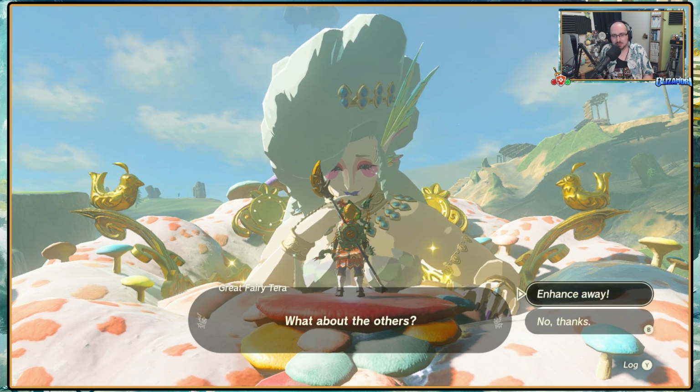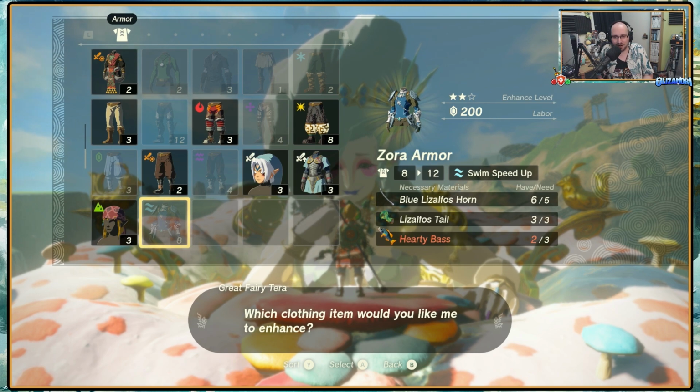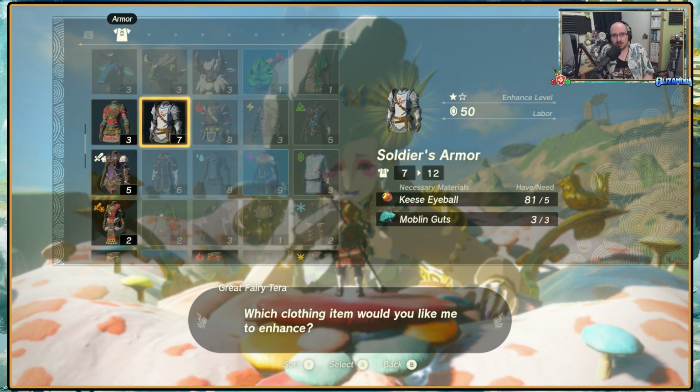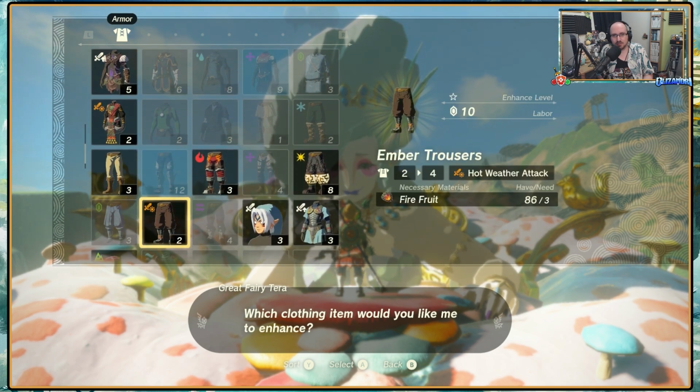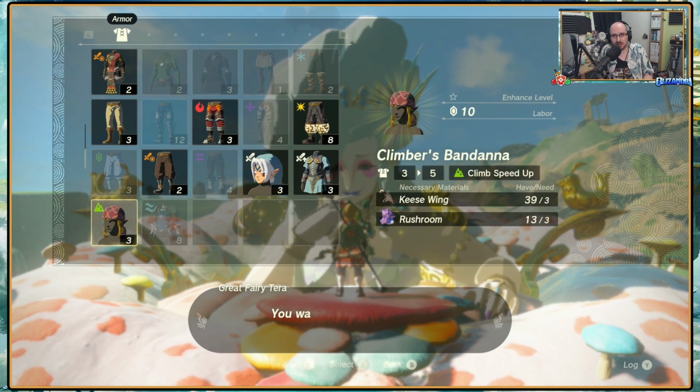Okay, armor isn't a bad base amount. Let's see if we can go again. Okay, we need one more hearty burst, and we could have done it, and that would have been 12 armor. So, yeah, that's pretty good. Of course, that's the third tier, so that's a bit of the way up.